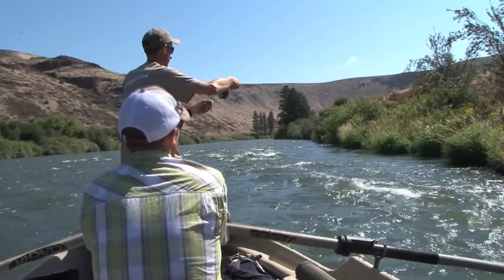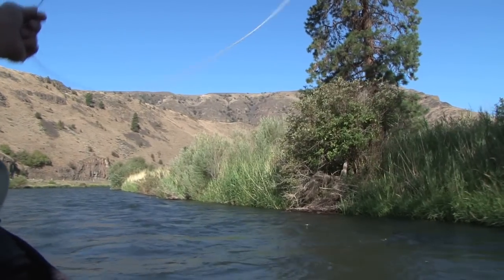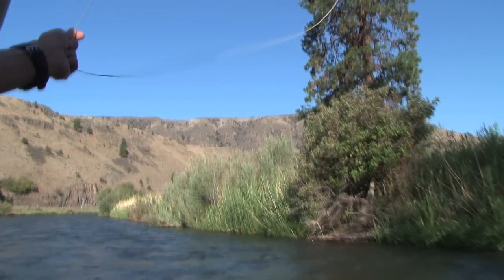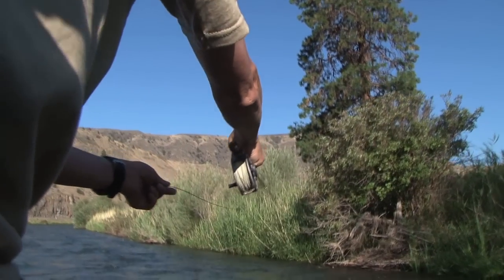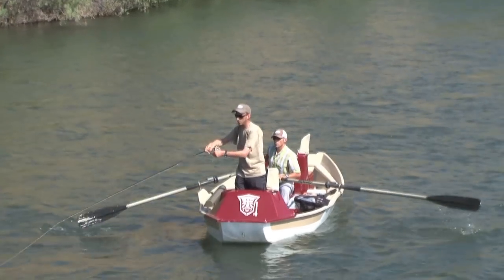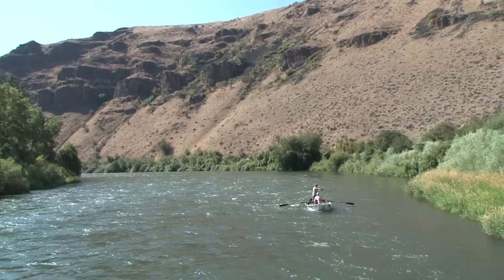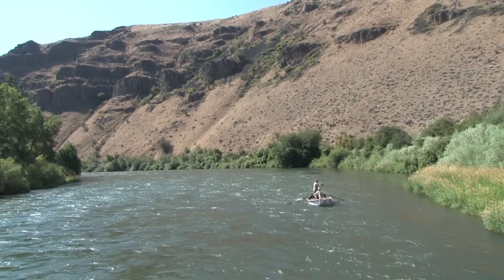Today I'm off drift boat fly fishing on the Yakima River with our friend Joe Rota from Red's Fly Shop at the Canyon River Ranch in Washington State. Joe's going to show me how to fly fish for wild rainbow trout on my first ever moving water fly fishing adventure. It's a cracking day. The sun's out and so's the wildlife. Let's just hope those trout are biting.